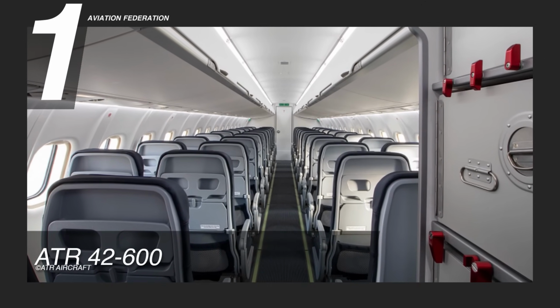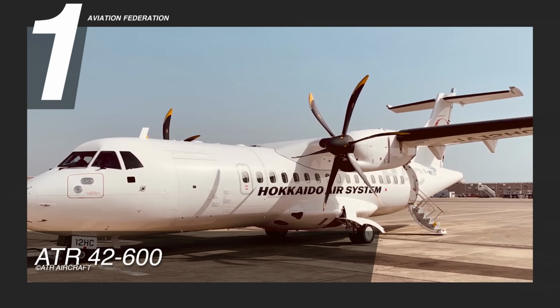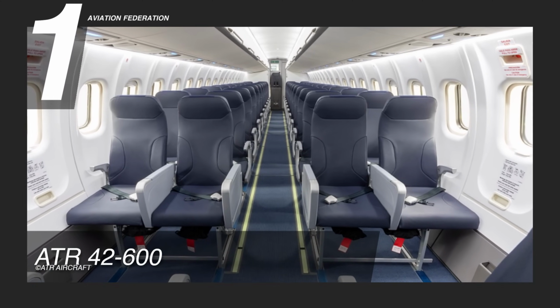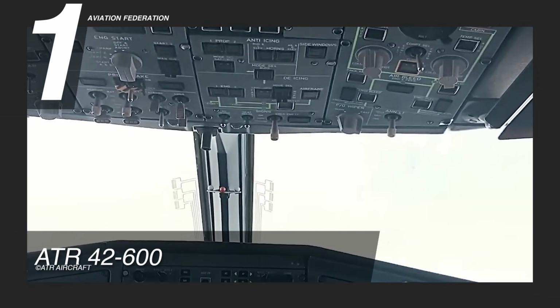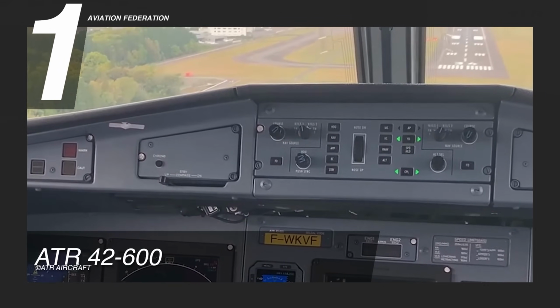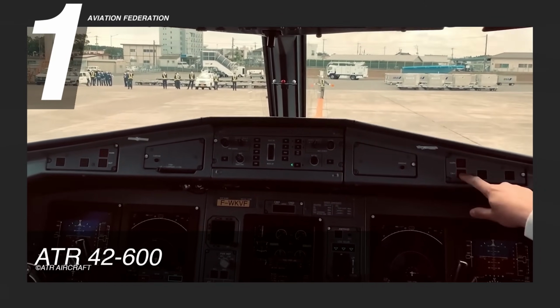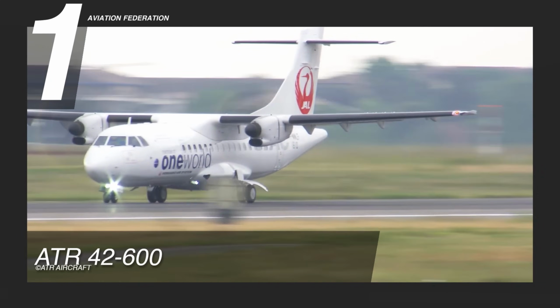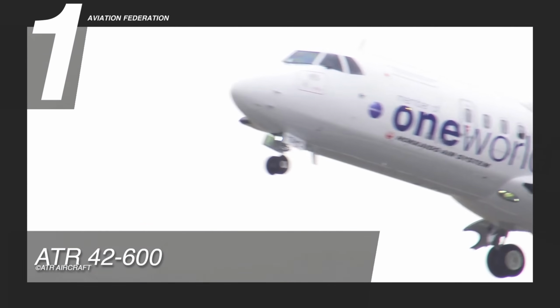The ATR 42-600, which can hold up to 50 people, has the widest cross-section, the widest seats, and the widest aisle. The full-glass cockpit makes it easy for pilots to do their jobs effectively. An efficient modular avionics architecture is provided for navigation, communication, and surveillance. It is perfect for starting, expanding, and keeping flight operations going, because it has better fuel economy and lower trip costs. This aircraft is reported to be worth $19.5 million.